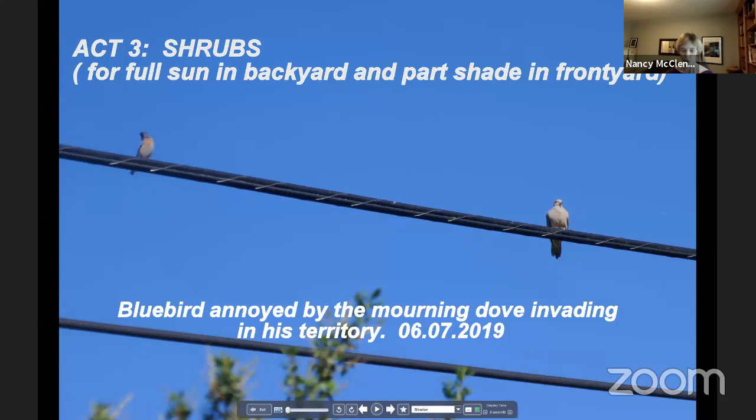So now the shrubs. We have lots, as I've just mentioned, of full sun in the backyard. In the front yard, really a mixed bag, part shade in the front of the house and then full sun in the afternoon for some of the plants. How is the bird doing? Well, the male bluebird was just really unhappy with this mourning dove invading his territory, as well as lots of other kinds of birds. The good news about the tree not being there is we can see what these birds are up to. It is quite fun.